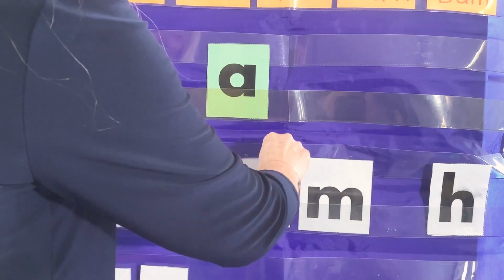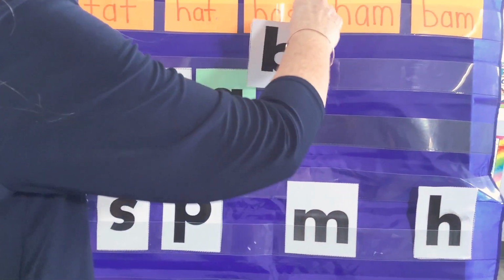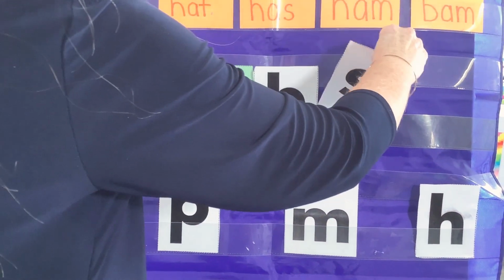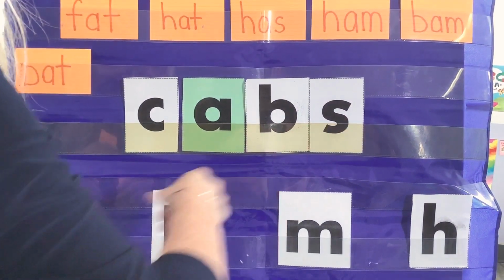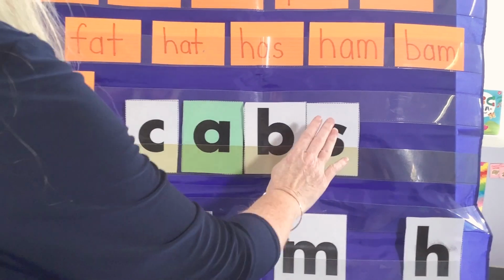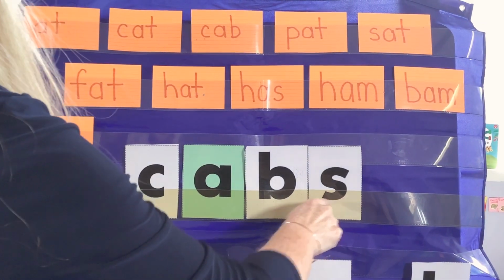Did you do it? Ka, a, ba, cabs. You see, it's more challenging because it's so many letters. If I didn't have the one is a cab, but more than one, you have to put it at the end.